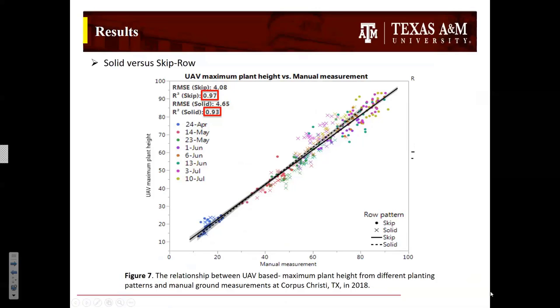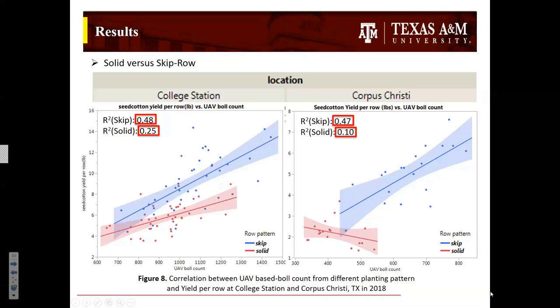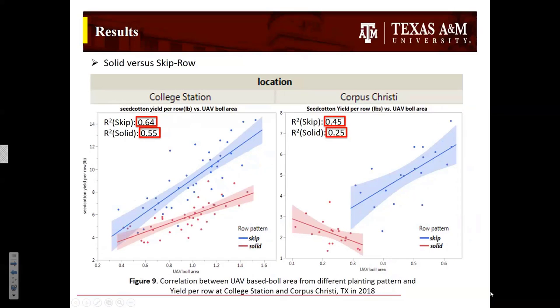This graph shows the relationship between UAV-based plant height from different planting patterns and manual ground measurement. The x-axis is manual ground measurement, the y-axis is UAV-based plant height. We can see the data from skip row shows better correlation with actual plant height than solid rows. For the yield prediction, this graph shows the correlation between UAV-based boll count from different planting patterns and yield per row at College Station and Corpus Christi. Those blue dots represent the data from skip row. Red dots represent the data from solid row. We can see the skip row data shows better correlation with actual yield than solid rows. The same for UAV-based boll area yield prediction. The data from skip row performed better than solid rows.